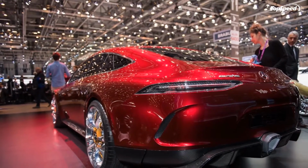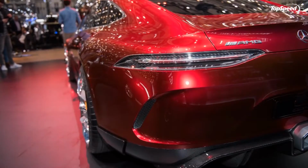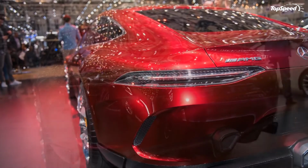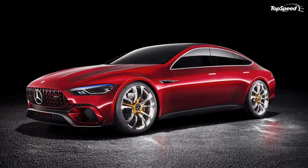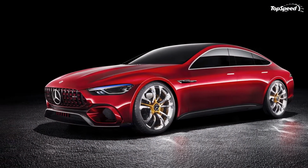We're getting a good look at what we can expect from Mercedes-AMG, now we wait and see for the production model to arrive. Continue after the jump to read more about the Mercedes-AMG GT Concept.